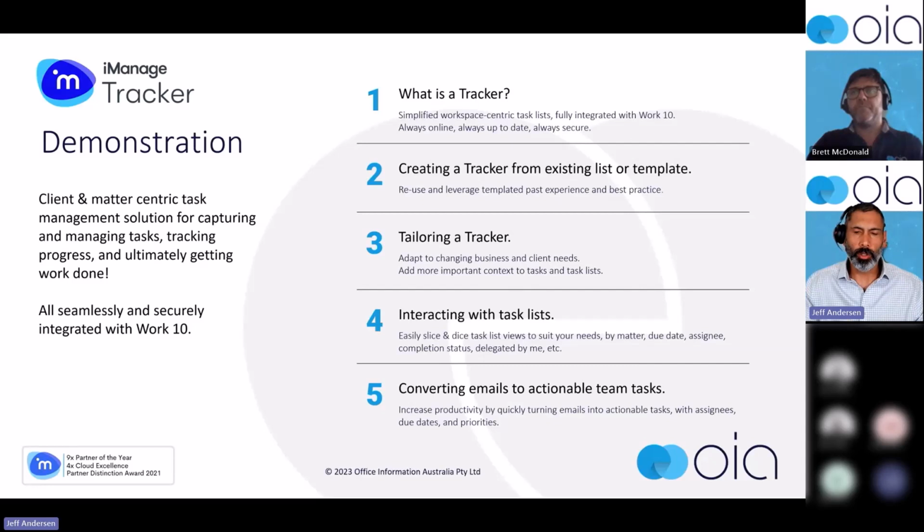We'll go through how we create new trackers or new checklists, either from an existing legacy checklist that you might have sitting in a spreadsheet or something like that, or from a template that we have sitting in your iManage Work system. We'll have a look at the ways that you can change your tracker or your checklist to make it more suitable for your business use case for a particular tracker, which means we can add and remove different metadata fields and options and dates and assignees and stuff like that to make it more relevant to the type of work that you're doing.